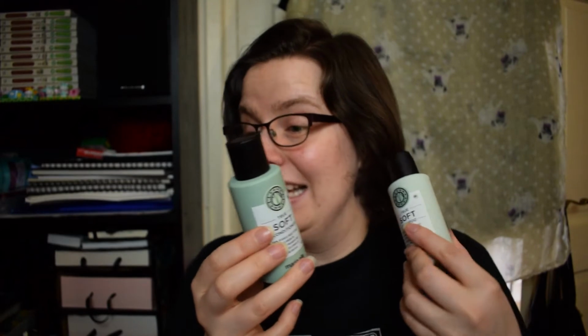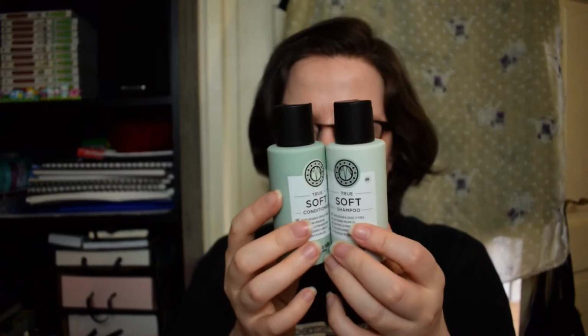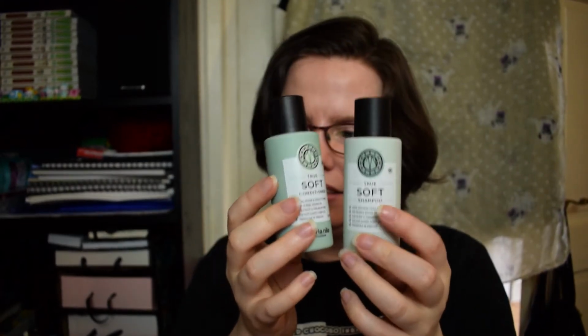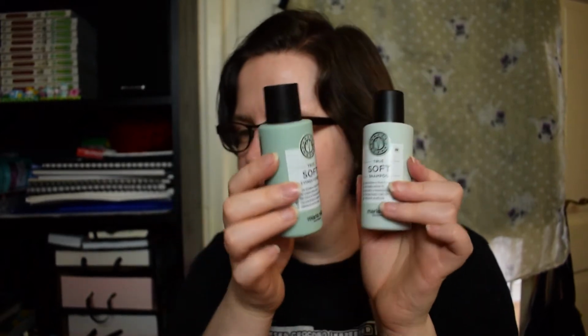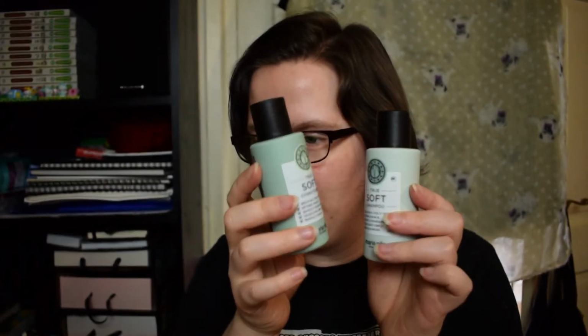If you have shorter hair like me, obviously this will probably last a number of uses, but it might be less useful to someone who has masses of hair. But this is a nice travel size, in my opinion.